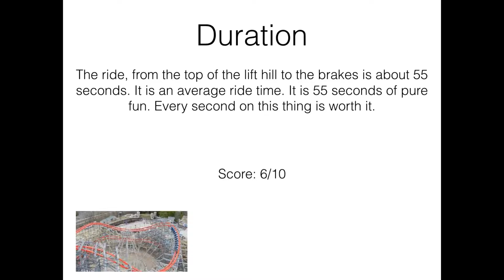There are some coasters where you really do not think that they use the layout properly. But there are other coasters like this where they use every inch of the original layout in some creative way or expression. I love how they did that. And I'll give that a 6, an above average duration, just because of that. And you won't see 6s on duration very often.